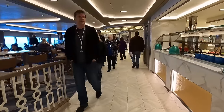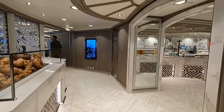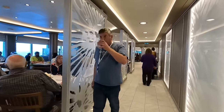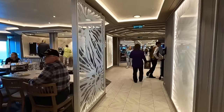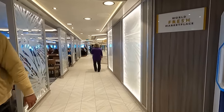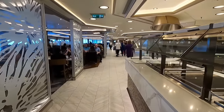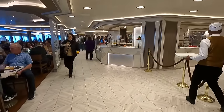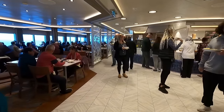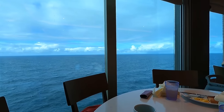This buffet features section after section of food choices and seating on each side of the ship. You will also find sections like this one that are closed as the staff prepares to serve the next meal of the day. It can get a bit crowded on a sea day, but if you're patient, you can snag a table like this one with a great ocean view.